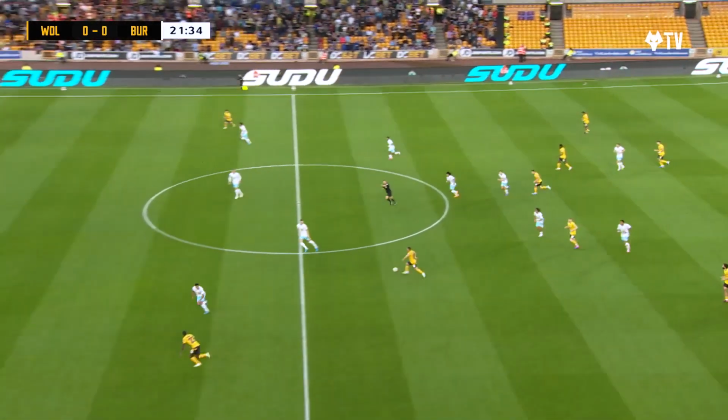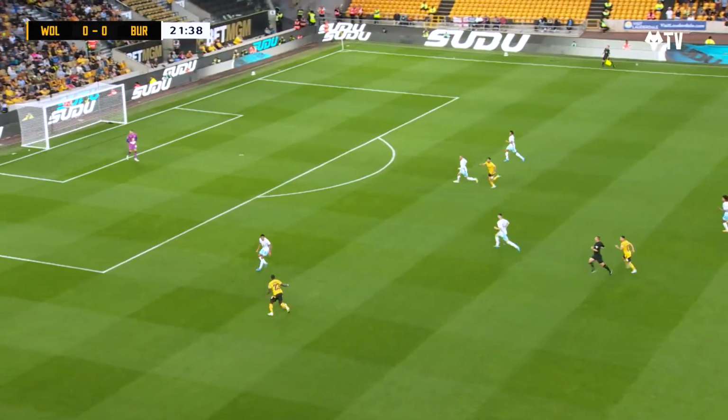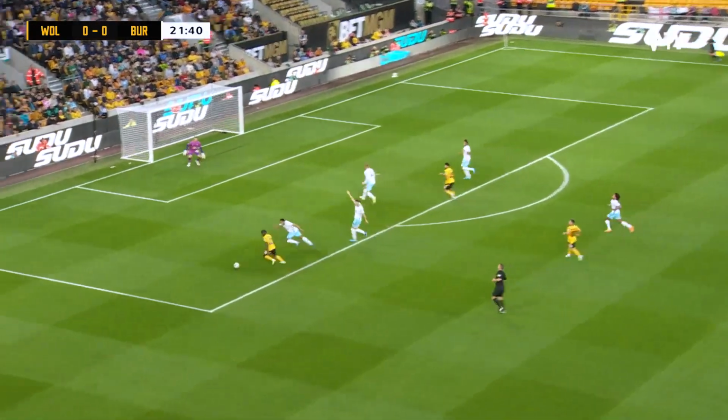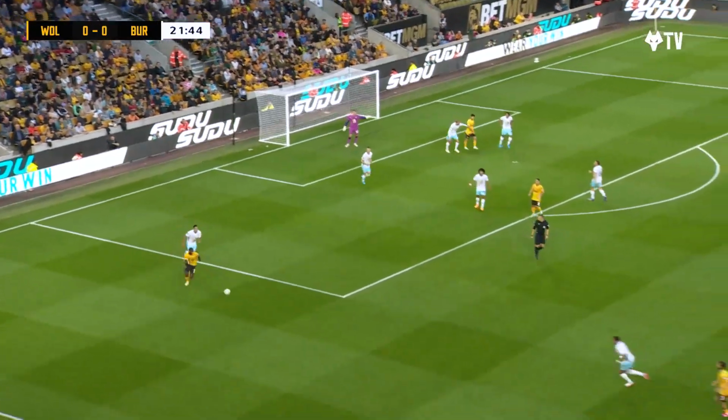Neat and tidy from Wolves to get out of trouble. Prudence now for Chiquinho. Into his stride and onto the target too. Hladky forced to deal with it.